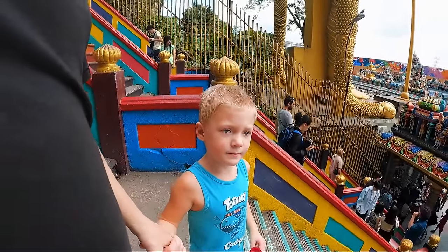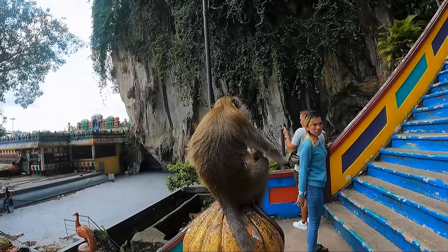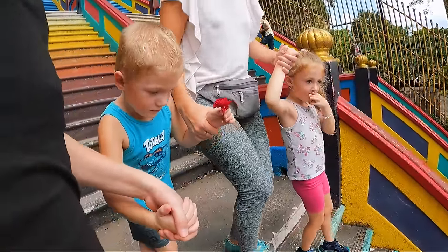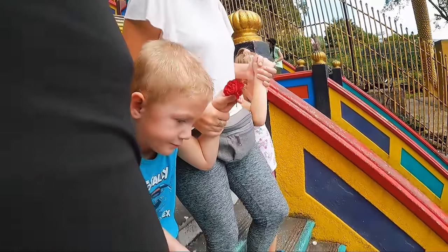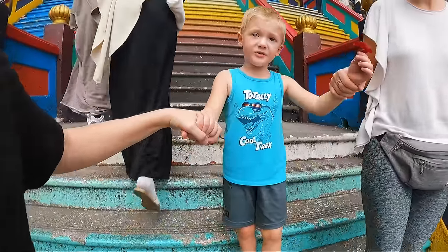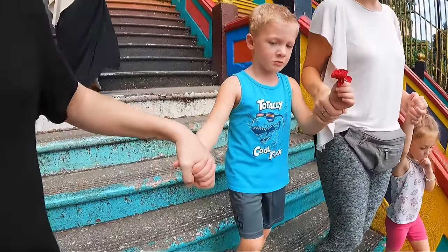Wait, bye. Bye, monkey. Daddy, even the spider monkeys are my friends. Oh, they're your friends too. So you got friends. You got pigeons as friends and monkeys as friends. You have a beautiful room. All the animals in the world, even the zoo animals, are my friends. Yeah? That's awesome. Right, you guys ready to come in?